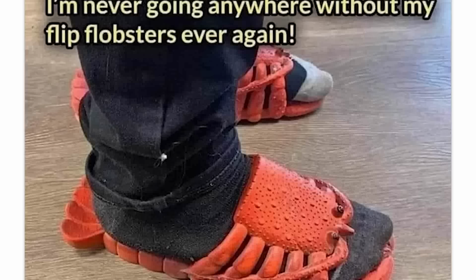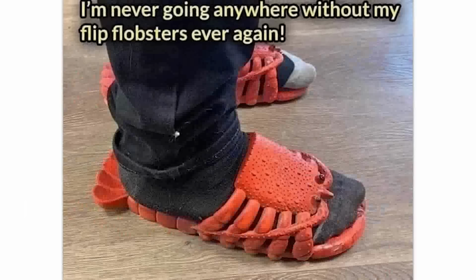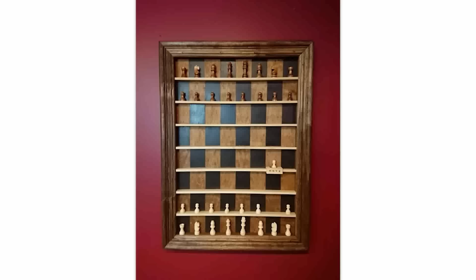I'm never going anywhere without my flip-flopsters ever again. You wear them, your feet get raw, and let me say, if you're wearing socks with them, and mismatched socks, you're a monster. I mean, I really do like this, but I just feel like this would be a hassle, especially with a knife for dumb people like me.